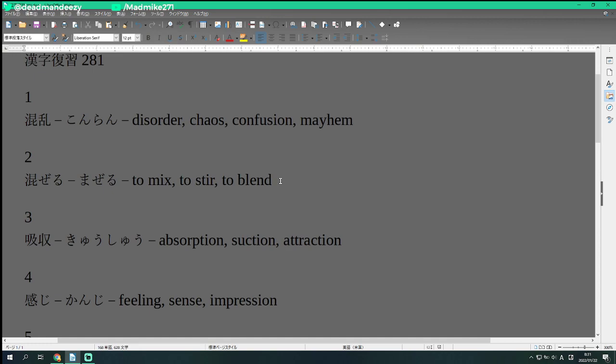Number 3 is kyushu. Kyu on the left side is inhaling. Shu on the right side is collection. So we have a collection by suction, or an absorption, suction, or attraction. A kyushu is a suction or absorption of something.